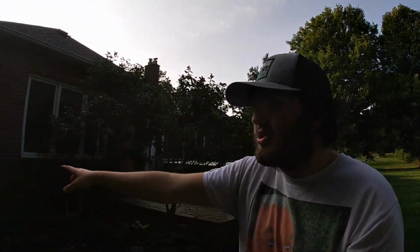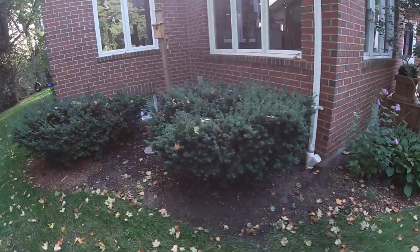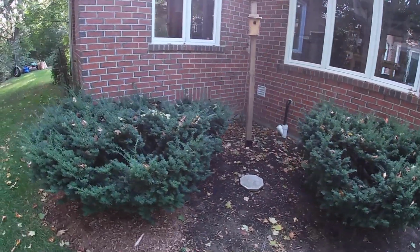Other than that, folks, it's all about pruning. Pruning is another big thing that you can get done in the fall. Anything like yews should probably be done more like August. These are yews over here. They should probably be done more in August. I didn't get to these ones this year, but I did the ones in the front.